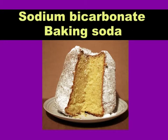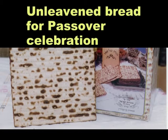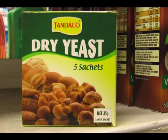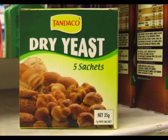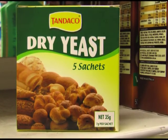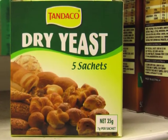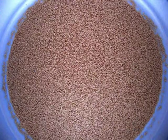Bread and cakes are tasty because they are pumped up with carbon dioxide gas. This is unleavened bread, used by Jewish people to celebrate their survival at Passover. It is quite tough to eat. The ancients learned that the best way to make bread is to add to the dough a microscopic organism called yeast, which eats some of the sugars and starches and burps out carbon dioxide.